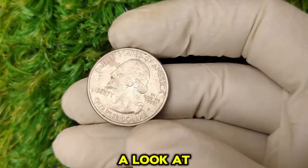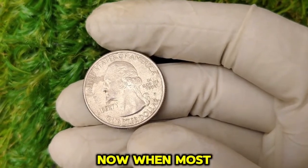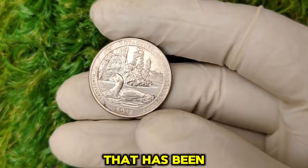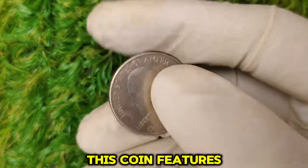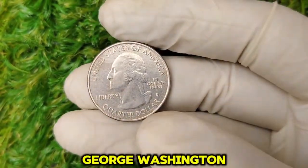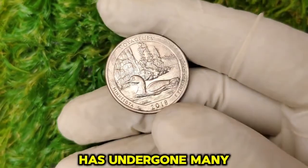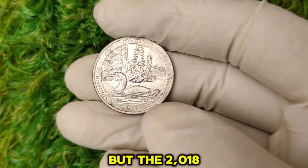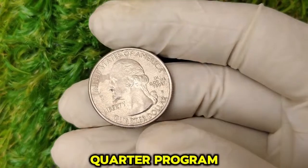First, let's take a look at the 2018 Washington quarter. Now, when most people think of the Washington quarter, they think of the iconic coin that has been in circulation since 1932. This coin features the profile of George Washington, the first president of the United States, and the coin has undergone many changes in design and composition over the years. But the 2018 quarter is part of a special series within the Washington quarter program.